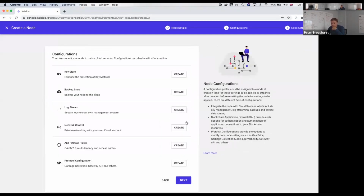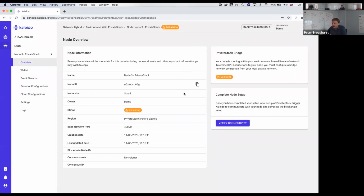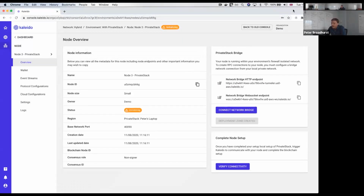So I'm going to click next here, and ignore all of these for this. Of course, I don't have the same options for configuring sizes or resources, because I'm going to be responsible for provisioning the infrastructure for this node, and I'm going to be self-managing it myself here. Because of that, Kaleido is not going to be able to get it out of initializing without my help. It's going to sit in initializing until I do some work, because Kaleido can't reach into my laptop and start it for me. I need to do that work myself. I'm in control of that.